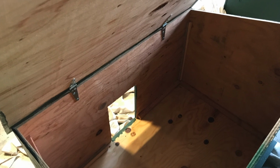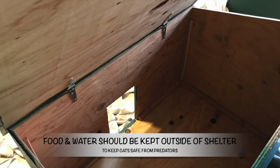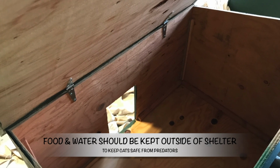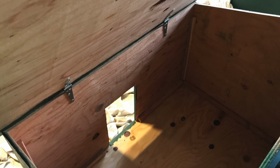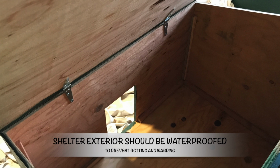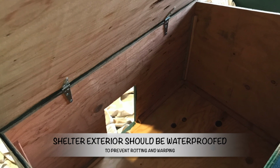The opening to the shelter should be open and easily accessible for the cats, and if the shelter will have food or water, the food must be kept outside to keep the cats safe from predators. Finally, the water should be kept outside of the shelter, and the outside of the shelter should be waterproofed to protect the wood from rotting or warping.